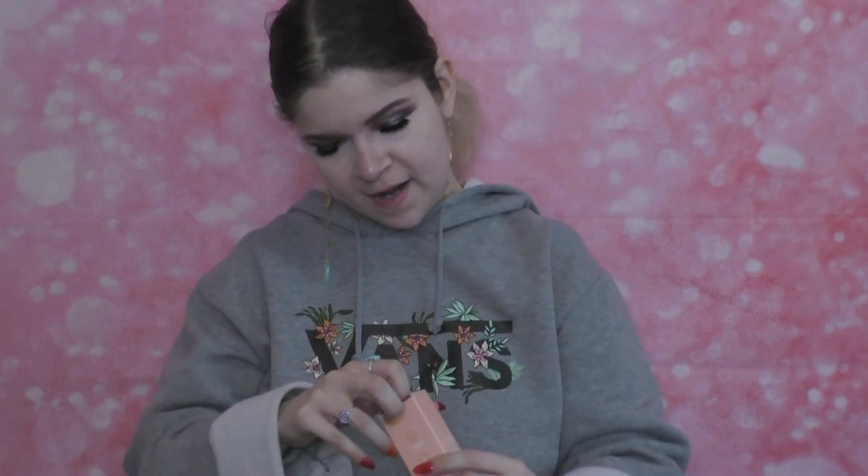So for foundation, I'm going to use the Pretty Fresh HA, I guess that's Hyaluronic Acid Tinted Moisturizer, and I have the shade Fair 3W. I wasn't sure about picking out the shades, and one of the shades I was kind of interested in was out of stock, but I think this is a good match actually. I think this was the one I was going to go with anyway.